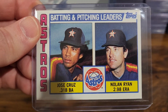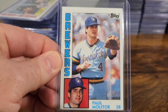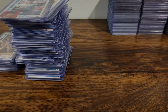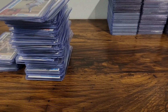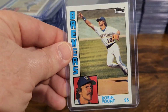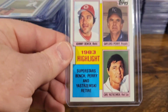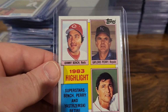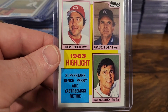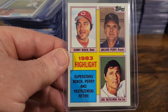Nolan Ryan, Astros pitching leader. Paul Molitor. Don Sutton. Robin Yount. Here's a kind of a tribute card to Yastrzemski, Johnny Bench, and Gaylord Perry. I guess they all announced that they were retiring after the 83 season.